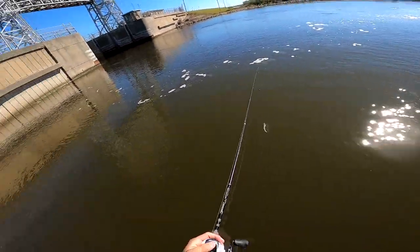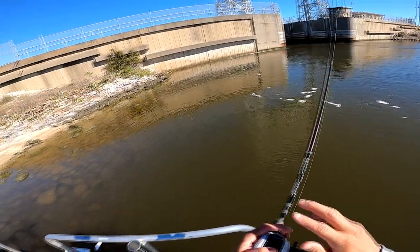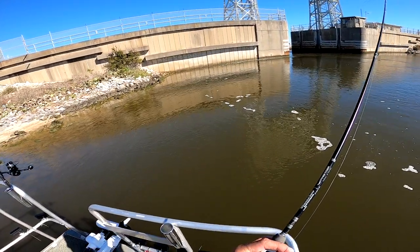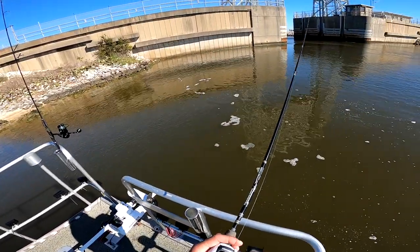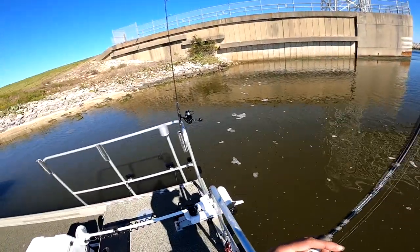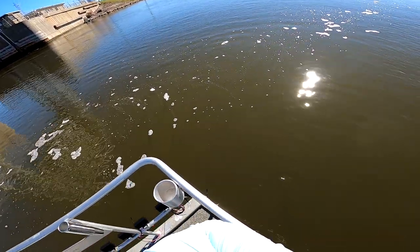Or just cast out like this. Damn, I lost that one. That was a good one. My drag was set too tight. Got him. Got him again? Yep.